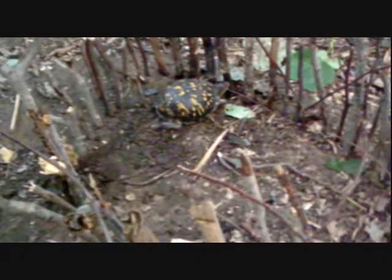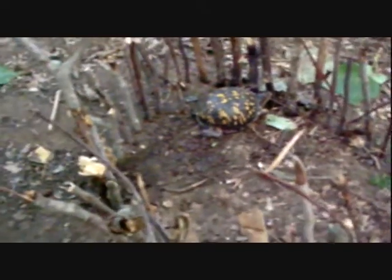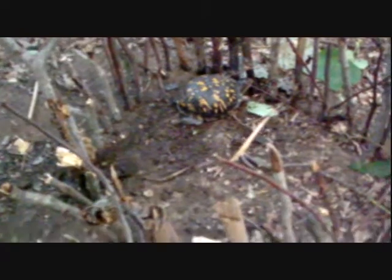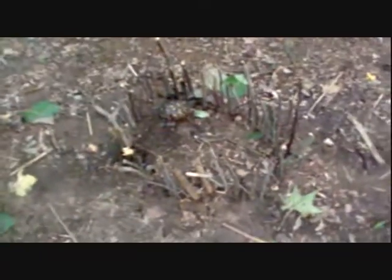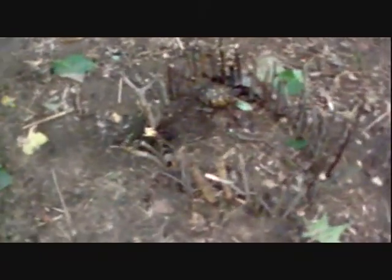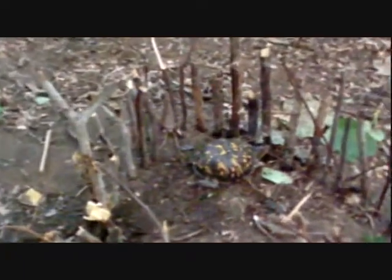Other animals can gnaw and chew through wood, but with this guy, all I had to do is make sure that these sticks were deep enough in the ground that he couldn't just bulldoze his way out of it. But this is just an example of how you can preserve meat sources and keep them readily available for you for the time that you need them.